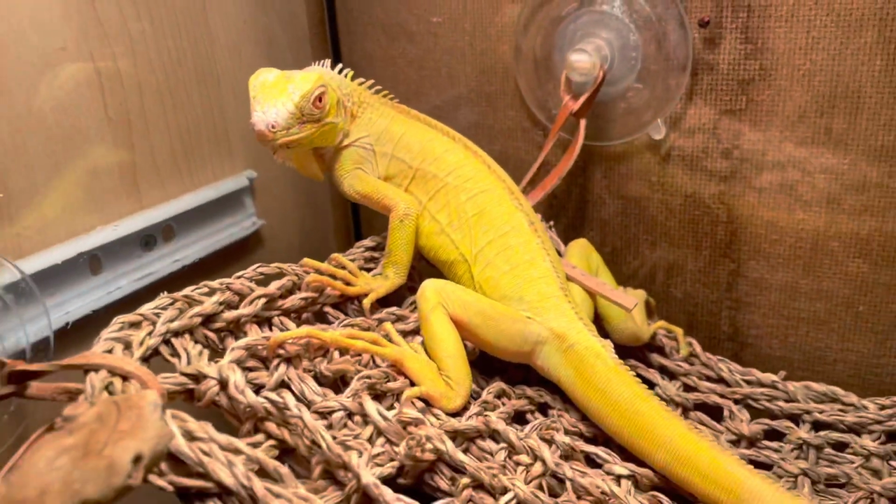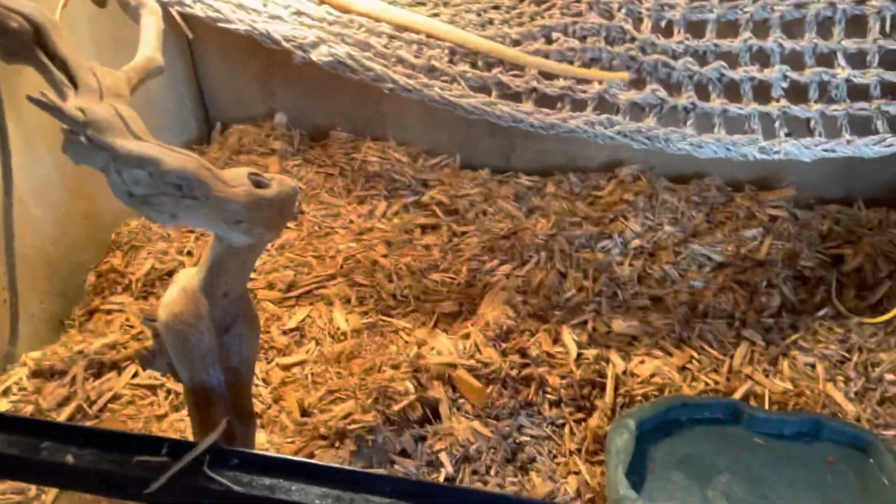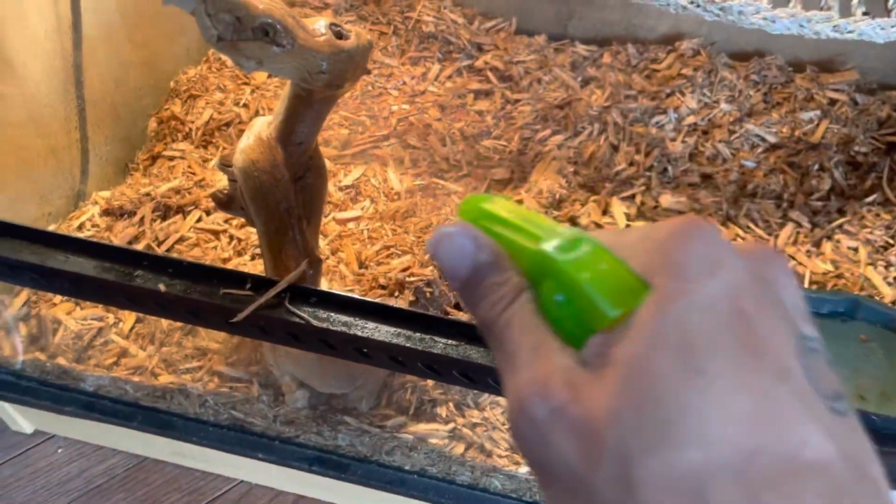Alright, so y'all saw the before cage of the iguana. Here is their cages now. And then I was just misting their cage. Misting them down. So mostly the substrate. Cool. Gotta get them some water.